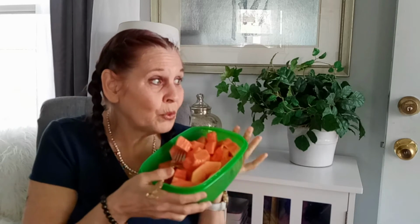There's a lot of potassium in here, magnesium, vitamin A, vitamin C, B vitamins, protein. You can get all of your amino acids. If you were to eat nothing but papaya all day long, you would complete your amino acid profile. This is a complete protein.